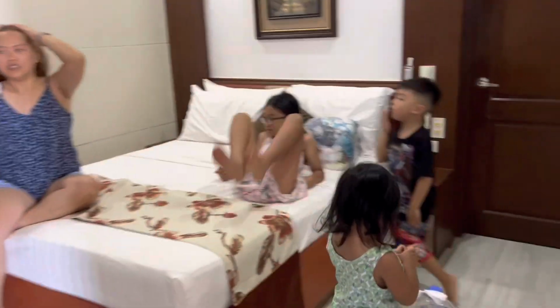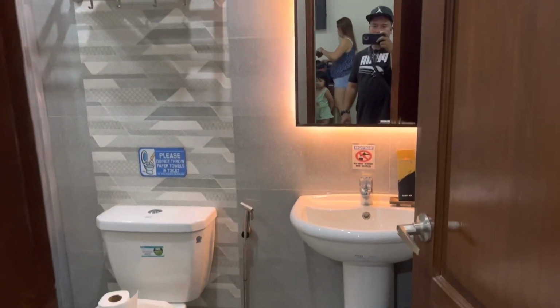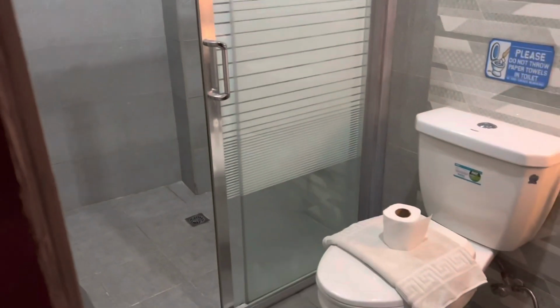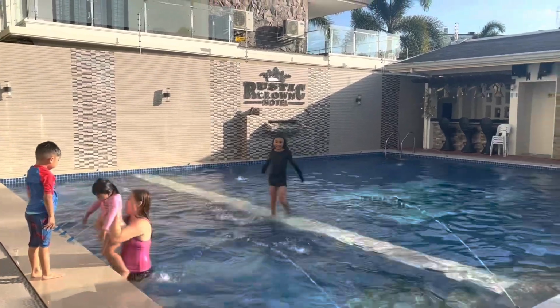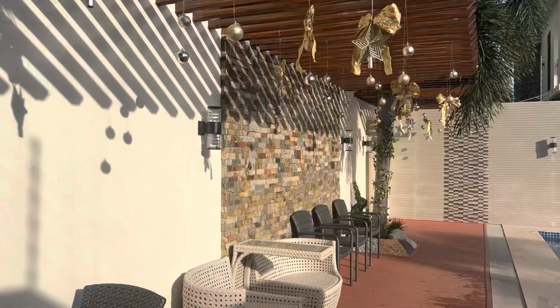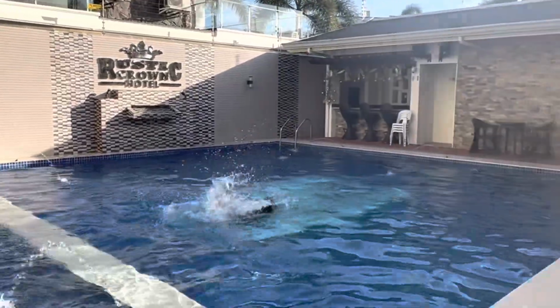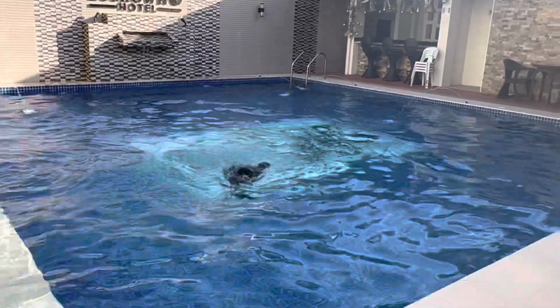Now let's check our room. It's only a standard room, so we had to rent an extra bed to fit us all. This hotel has a private swimming pool, which we spend the rest of the afternoon with the kids. Only guests are allowed to use it, so you'll have the sense of privacy in here.